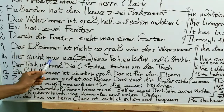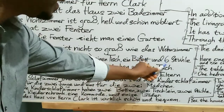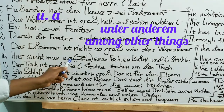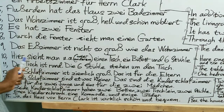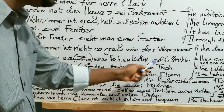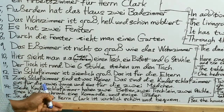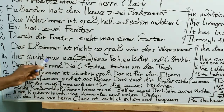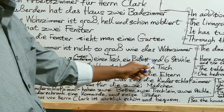Hier sieht man unter anderem einen Tisch, ein Buffet und sechs Stühle. Unter anderem means among other things. UA, unter anderem, among other things. Hier sieht man unter anderem einen Tisch, ein Buffet und sechs Stühle. Here, one sees, among other things, a table, a sideboard, and six chairs.